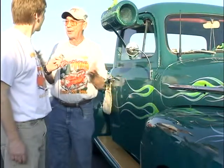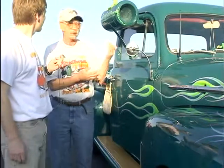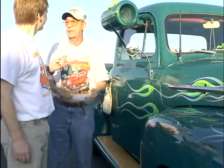So it was kind of a story about how prisoners broke out and stole an old truck, and the reason they knew is because the horn was going off. Otherwise, they wouldn't have even known the truck was gone.